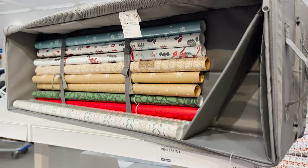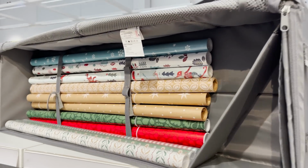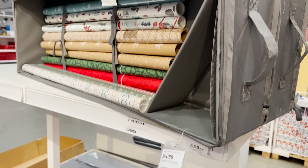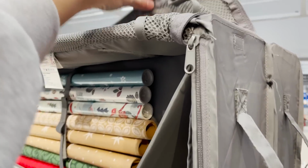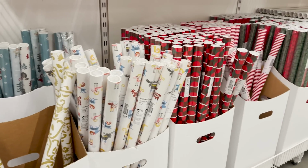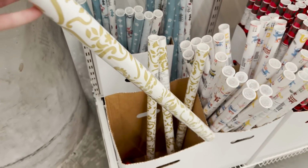And this is something I actually got last year, but this is a little wrapping paper organizer. I slide mine right underneath my bed, and it just has all of my wrapping paper essentials inside. I hold my tape, ribbon, scissors, everything I need. So if I need to wrap some gifts up, I just pull that out. So if you don't have one of those, you definitely need one this year.